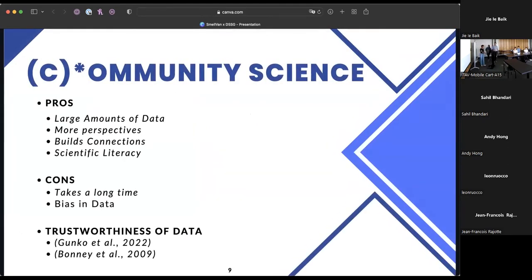So community science is a process where scientists will turn to the community for data collection. Since one of the most effective ways to detect odors is the nose, the SmellVan team decided to use community science. And there are many advantages to this. For example, the data collection will usually exceed the capabilities of any one research team.